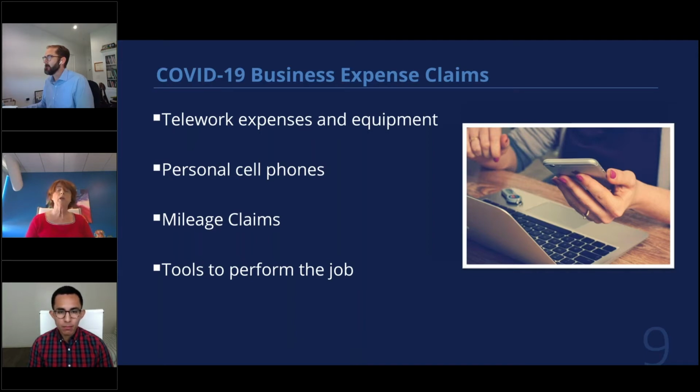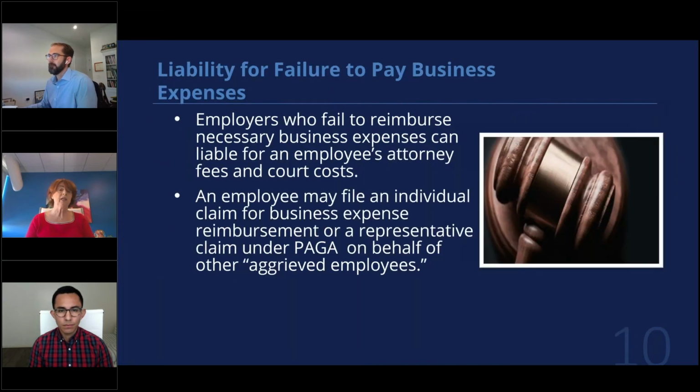If you're now requiring employees to use their personal cell phones for calling or texting, that is also reimbursable, as well as mileage reimbursement. Maybe your supplies are low and you ask an employee to go out and pick up some supplies. You need to be sure that you reimburse the employee for the mileage and any other tools that the employee needs to carry out the performance of the job, to the extent it's not already provided.